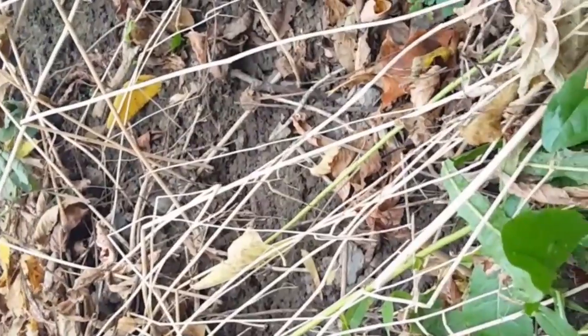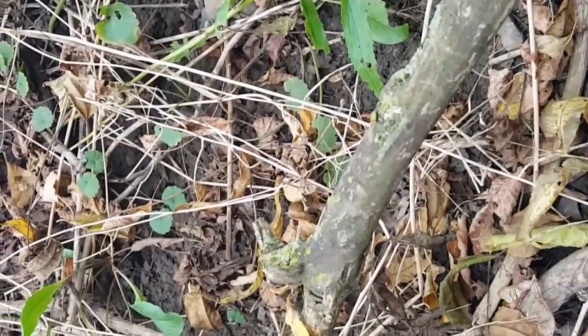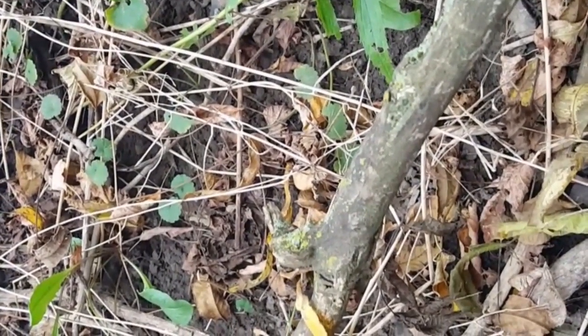But I don't really see much more. So there is a piece of broken glass. Sorry for the finger there in the camera view. I think I'm going to head out of here. But this area could be further explored.